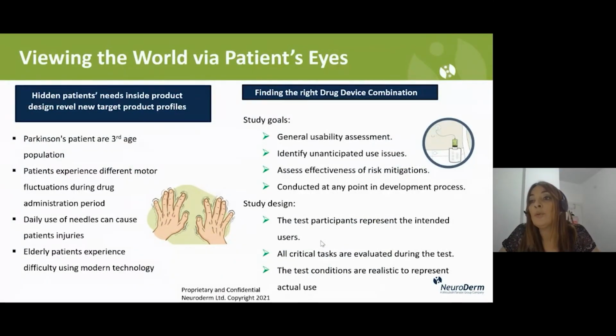During the development course, we managed to reveal unmet needs. Parkinson patients are a third-age population, so patients may experience motor fluctuations during the drug administration period. Patients use needles on a daily basis, which can cause them injuries or pain. Elderly patients in general experience difficulty using modern technologies. So we initiated the engagement in human factor studies to estimate the right drug-device combination.